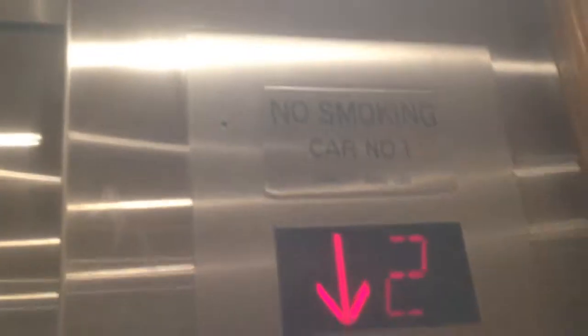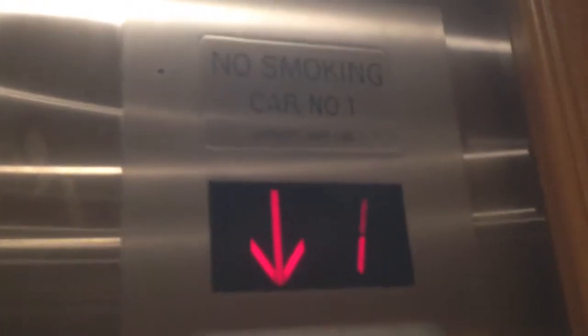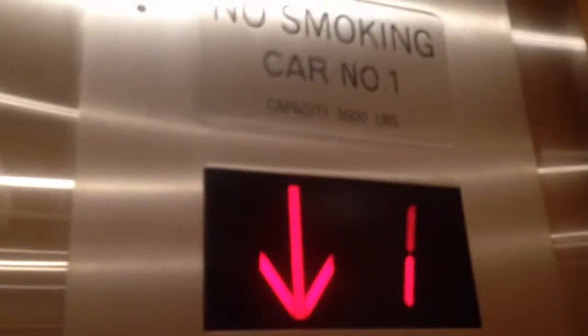Another elevator at the Hyatt Hotel in Santa Barbara, California. Chef G, Allen, or Locke, what's going on, Al? This is another Dover, modernized with URM, lovely URM. 3,000 pound capacity. Let's watch the indicator. This is from the early 80s again.